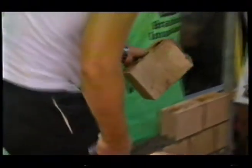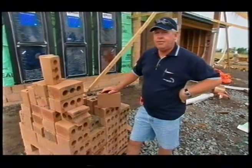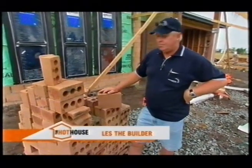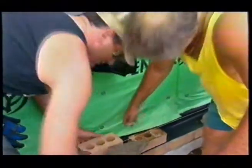Yeah, first go. The reason why we're using double height bricks is the house is going to be rendered. It's a lot quicker. They're purpose made for this reason. We use some of the singles around the sills and that, but mainly the bulk of it is double height. How you going there, Phil? Yeah, I think I'm getting the hang of it.